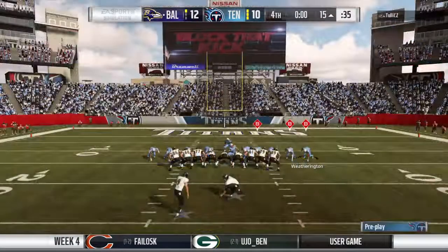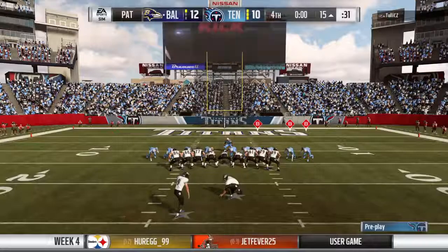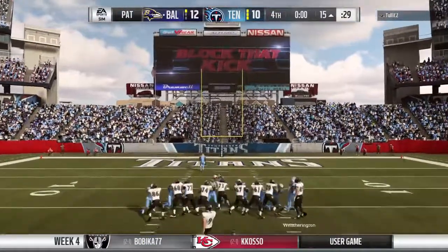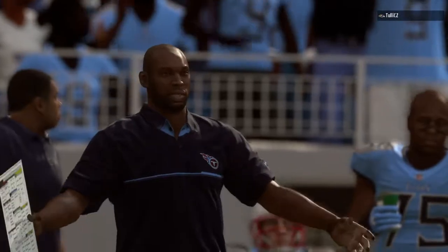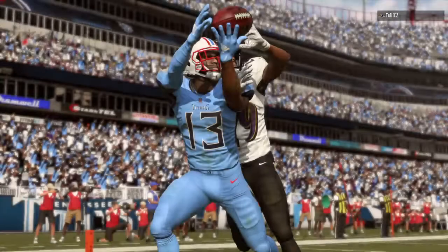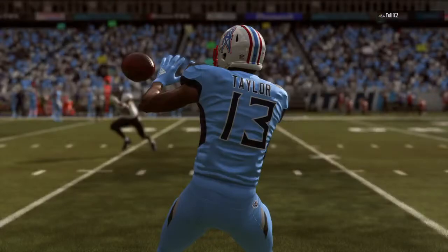Still got to be careful of a blocked return here on the extra point. The extra point is good, and on the final play of the game, they walk away with a victory. A road win in the National Football League. Charles, you never take that for granted no matter who you're playing, no matter where you're playing. You take it and you run with it.